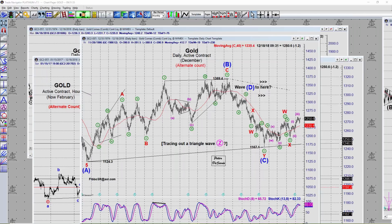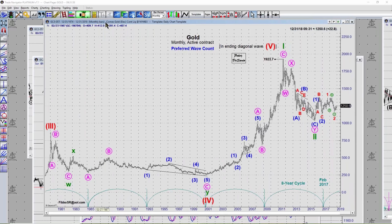Okay. Here's my preferred wave count in gold. This is the long-term picture. After the spike in 80, we did a corrective movement to here. This is very bullish. In fact, here's the most bullish pattern in Elliott: an ending diagonal that ends with a failure, or a truncated fifth wave. I mean, that is the most bullish, and the opposite, when it makes it the other way, Bitcoin might be doing that right now.